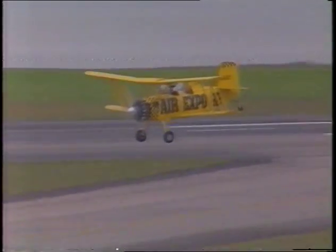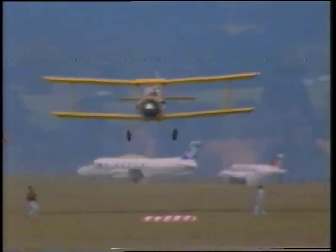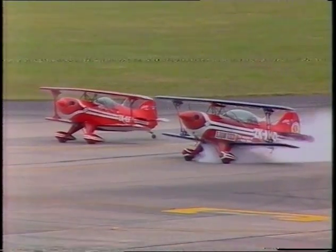It's this high-speed aerial pickup which announces that Auckland's Air Expo 92 is, after years of effort and planning, well and truly off the ground. And it's just the beginning of 2 full days of aerial excitement. The joint, as they say, is jumping.